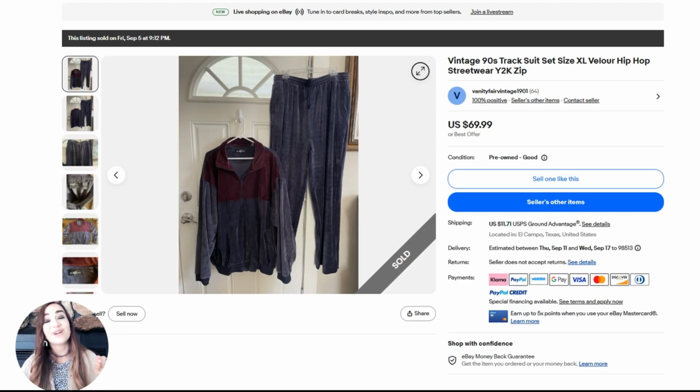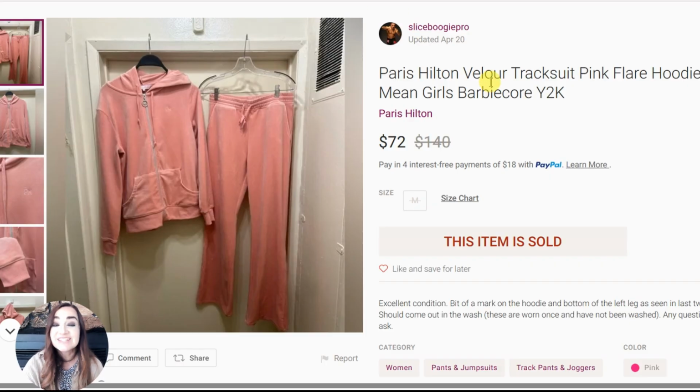Now with all of these, you're going to want to make sure that you're using keywords. For example, in the title of this item, rather than wasting space with the brand that nobody's probably going to be searching for, they fill this with words that buyers are after. For example, the fabric, velour, the look, hip-hop, streetwear, Y2K. Even with these more mainstream brands like this Paris Hilton that we looked at, you're noticing keywords like Mean Girls and Barbiecore.